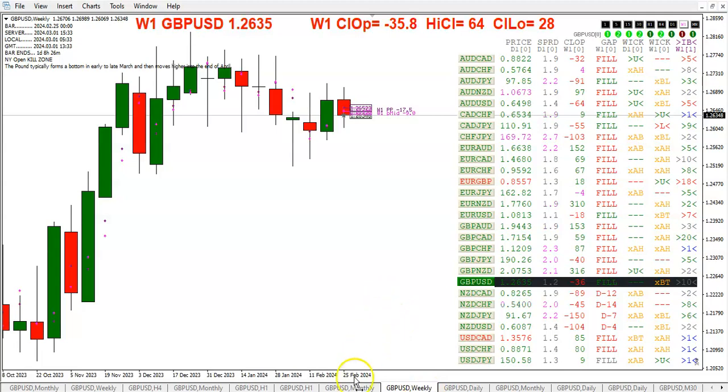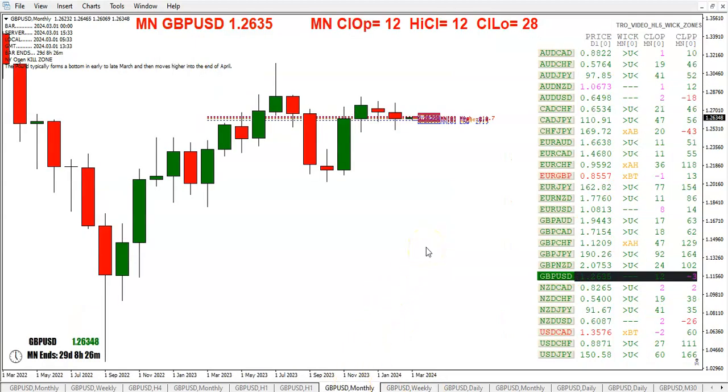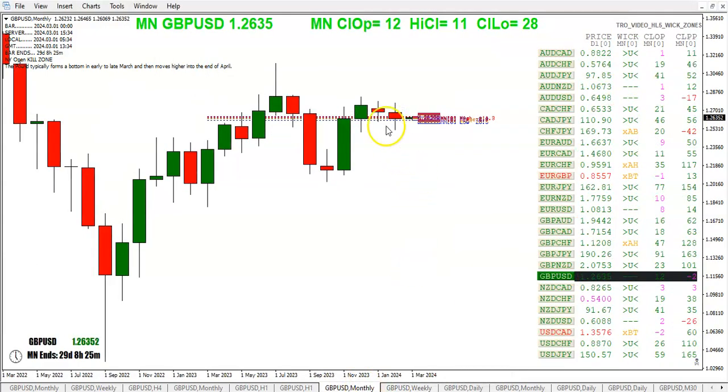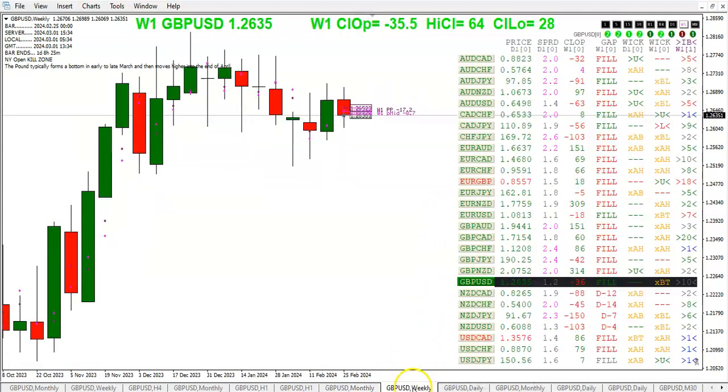And we'll go ahead and take a look at the monthly chart here, since it is the first day of the month. And you can see we're 12 pips above the open, 12 off the high, and 28 above the low for the month so far in March. And you can notice how last month was a down month, the month of February.